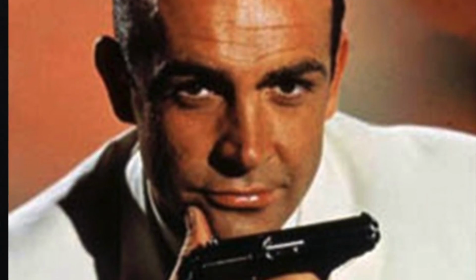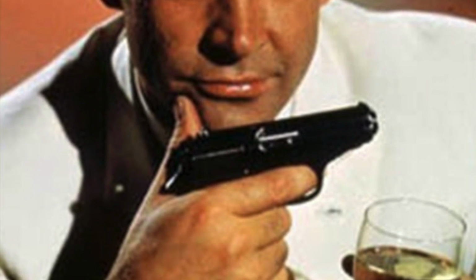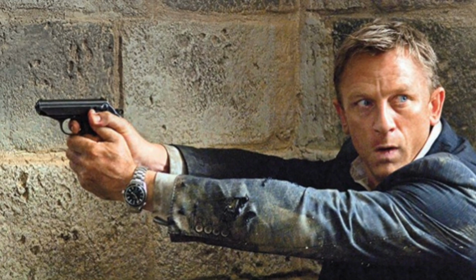And finally, number 7, everybody knew that this one would make the list. It's the Walther PPK. From the very first movie, Dr. No, on, this was James Bond's signature gun. As a matter of fact, even in Casino Royale, even though the P99 was James Bond's primary carry, in the opening scene he did use a PPK. For a short time in the movie Skyfall, they used the PPK/S.